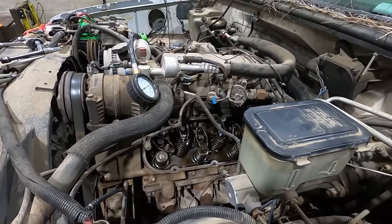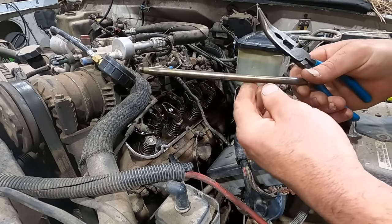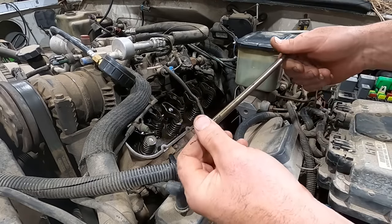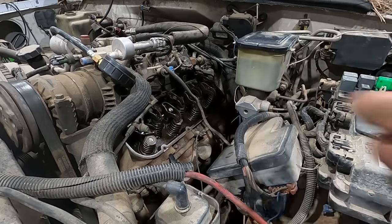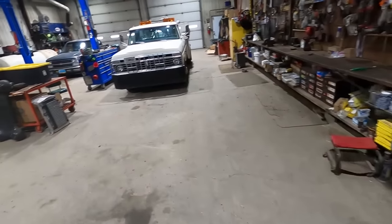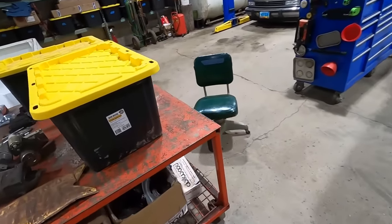I'll let you know in a second here. There we go. It's actually surprisingly straight. Maybe got a little bend to it. Let's go find out where is the flattest surface in the entire shop. Definitely not that wood sagging bench. How about this flat top?